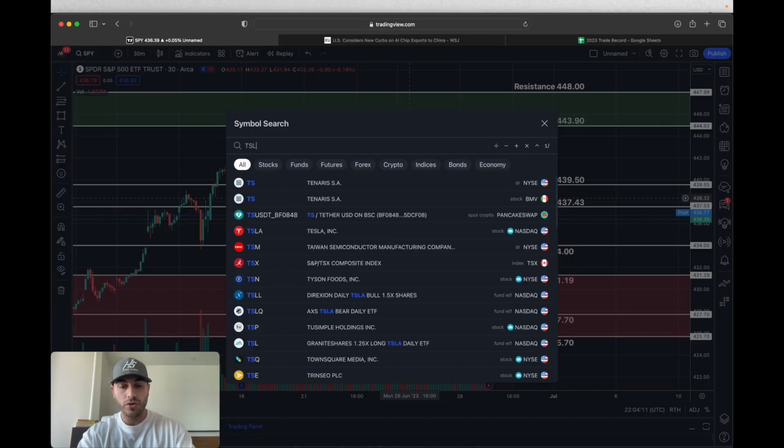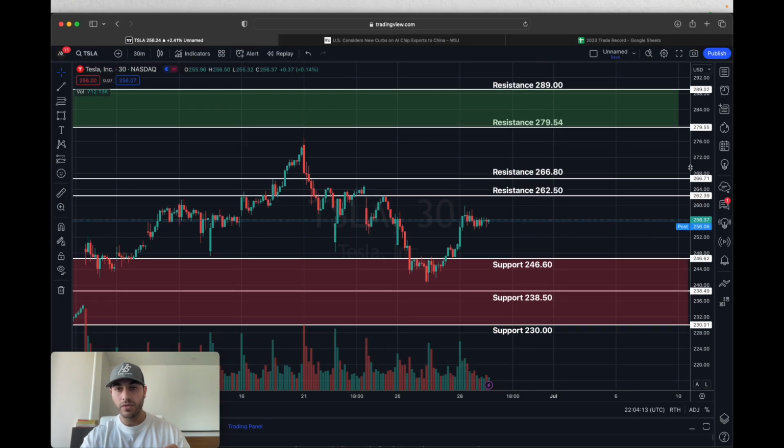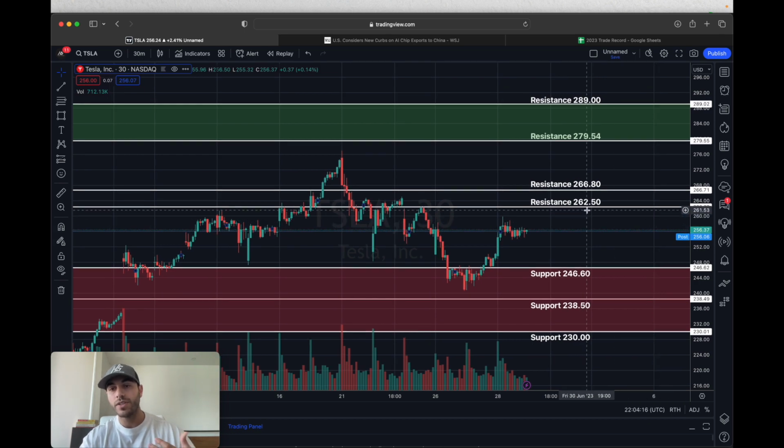Let's take a look at some shorter term levels on Tesla. First of all, if you are bullish on the stock, you need the stock to move above 262.50 for it to continue an intraday continuation. This is not a place in which the stock is safe to swing. You will need the stock to move above 279.54 for you to safely swing calls. Otherwise, if you are swinging calls, make sure you're giving yourself plenty of time and a lot of room to breathe, because the stock may consolidate here for a few more days or a few more weeks even before it finally commits to this breakout.